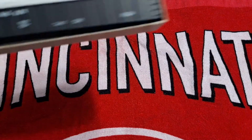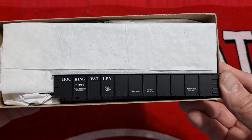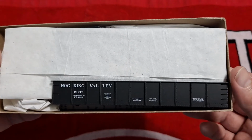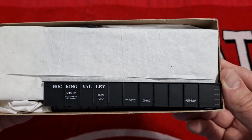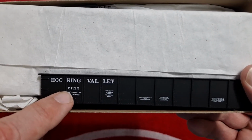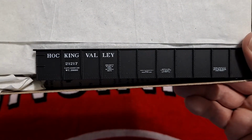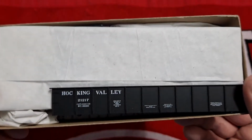But they had this car from their 2017 run. They order about 1,000 of these every year, and the club members buy a bunch of them, and they sell a few of them. And this is a Hocking Valley gondola. And you can see here with the number 21217, that 17 is designating the year that this was produced for the club, so that would have been 2017.